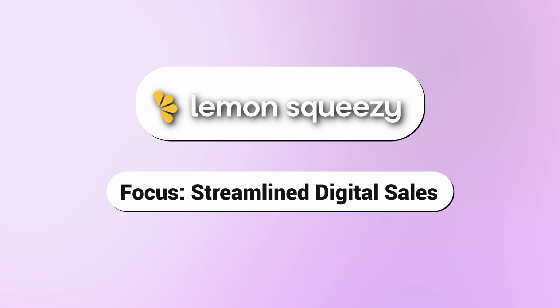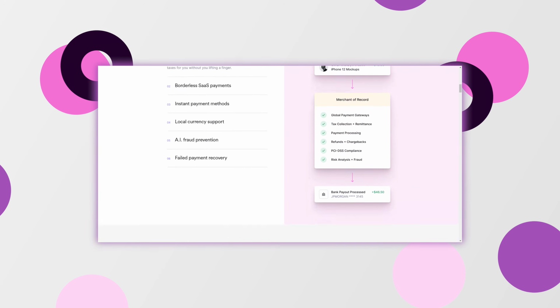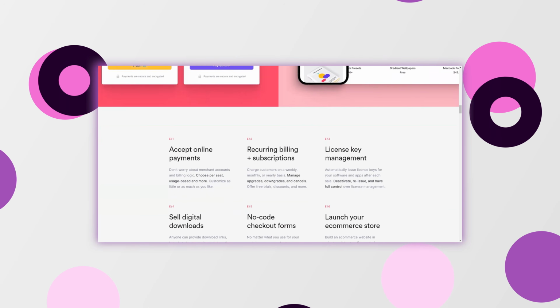And number 9 is Lemon Squeezy. And Lemon Squeezy is great for streamlined digital sales. It is a smaller platform, so it has a smaller audience. If you're looking for a built-in marketplace, it just doesn't have that.